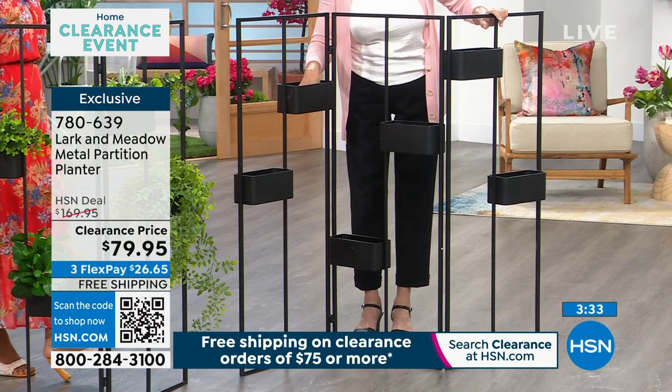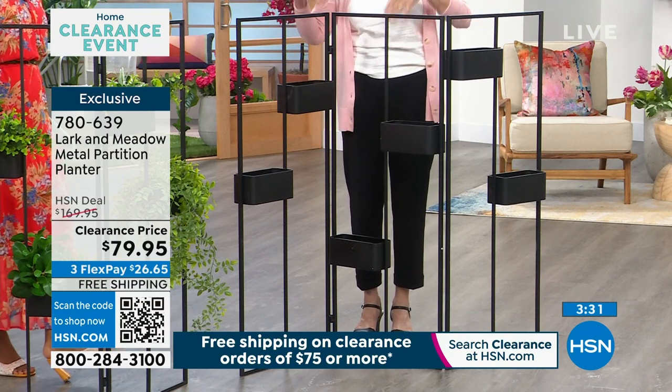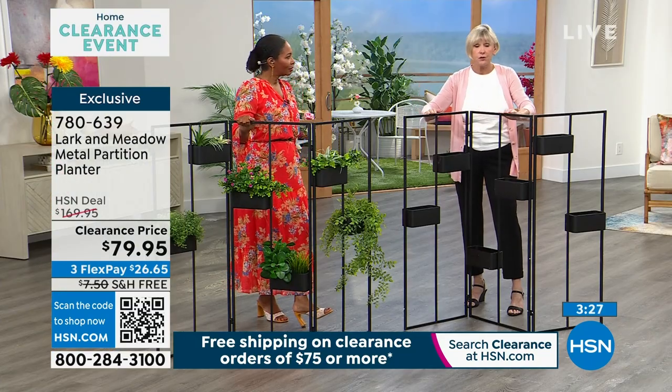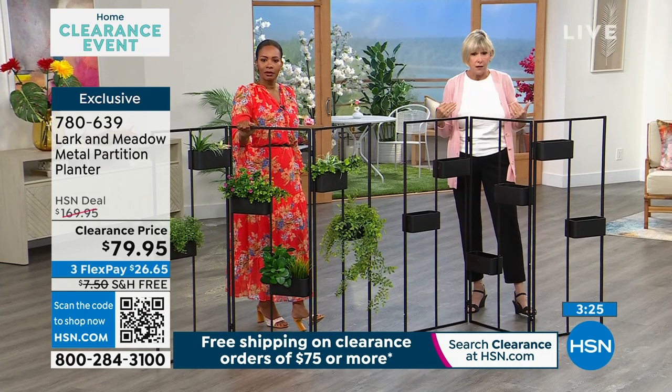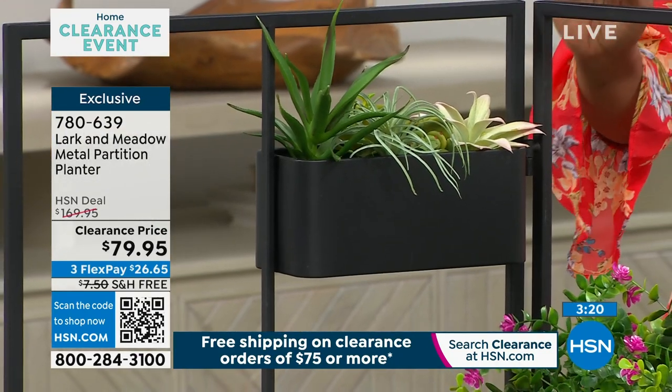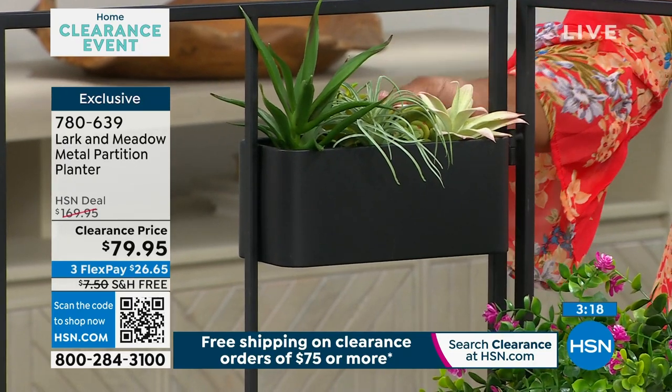They all have a little drainage hole, so don't hesitate to put real soil and water these to your heart's content. It can live outside because it's rust resistant and fade resistant, so this gorgeous dark brown color is going to stay the same. But you're going to be in charge of how you want to fill it.